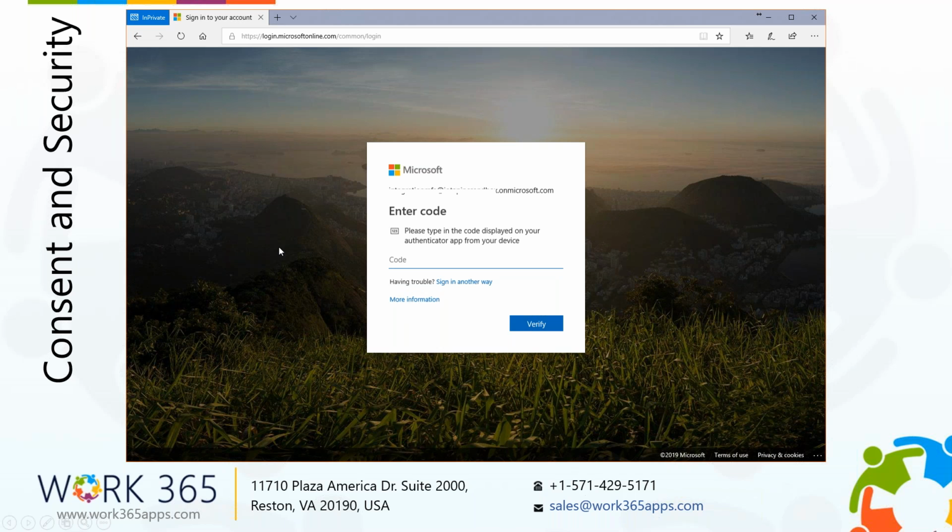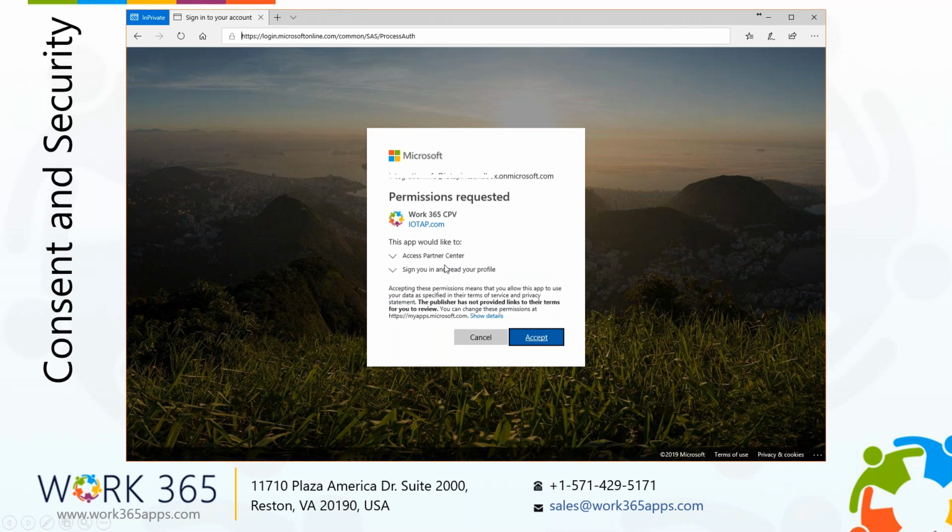As you can see, once I put that information in there, it'll prompt me for a code for the text message for the CPV for the consent, and now you basically get the consent pop-up. It basically declares its purpose. The permissions are clearly listed here. And this is now explicitly stating the purpose and intent of the integration between the Partner Center and Work365.